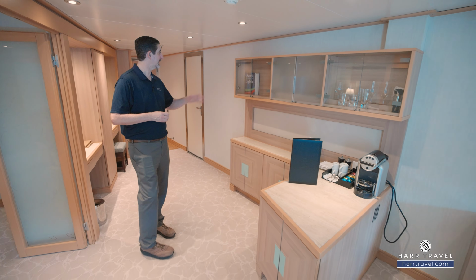Now there's a door right here into the bathroom, and now I'm going to step inside. Now as you step into the bathroom, you've got a large marble double vanity here, magnifying mirror, and those highly upgraded Molton Brown bath amenities. Now I love the fact that this has a large jacuzzi soaking tub. You can imagine an amazing bubble bath as you head back from an exquisite destination, having a glass of champagne, and before you head out and enjoy the ship.